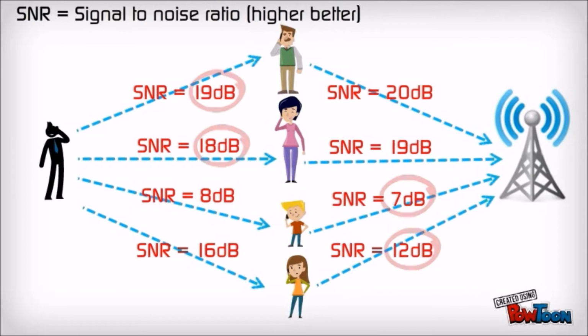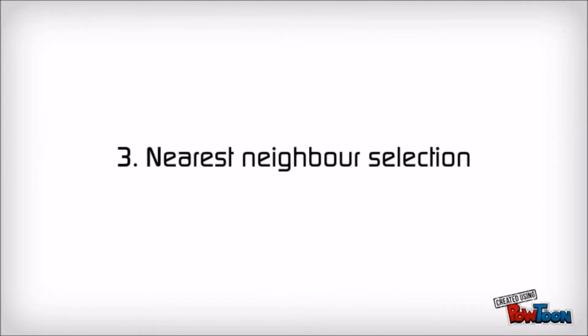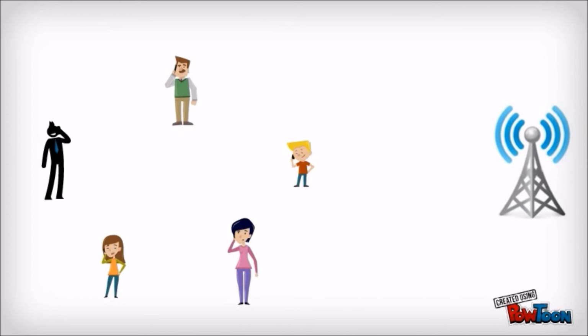Choose the node with the lowest SNR from each pair first. After that, re-choose the highest SNR node from the selected nodes. Number 3. Nearest neighbor selection. Select the node nearest to the base station. Multiple relay selection. Number 1.